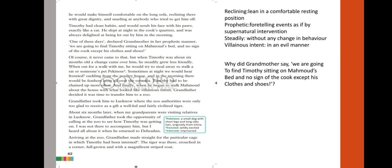Now the second question is, what sort of change came over Timothy after 6 months? Yes, we already discussed, he was becoming less friendly and he was even stalking after the rat and someone's pet Pekingese. Not only that, but grandfather also discovered that he was stalking after Mahmud with villainous intent. So this was the change, and even the people near the grandfather's house were scared, and he was chained more often. So all these were the changes in him.